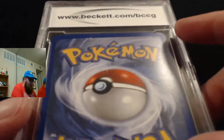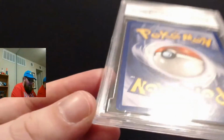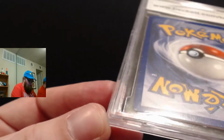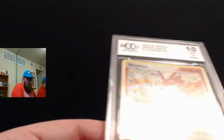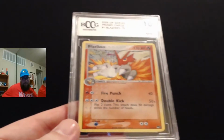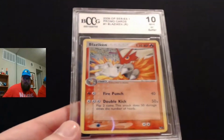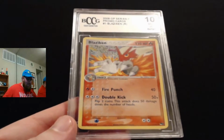I think I see a little bit of whitening there, right here at the top. Maybe there's a little bit of a ding on the bottom here. It looks like that could just be from being shuffled around, and it's actually pretty secure. I don't know. This case has seen some beatings, though. This Blaziken isn't worth anything. I know I checked when I first got it. I mean, I knew it wouldn't be. Maybe it's gotten some value ever since. I don't really know. But I still thought it was kind of cool. And I just thought it was a nice little piece of history.